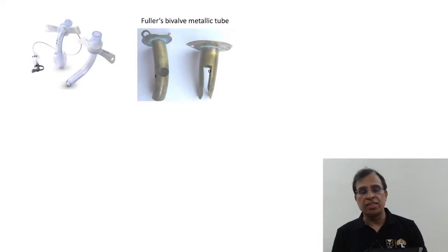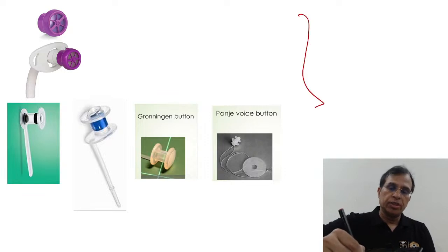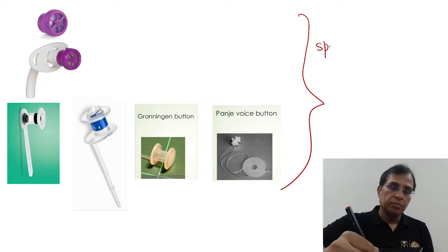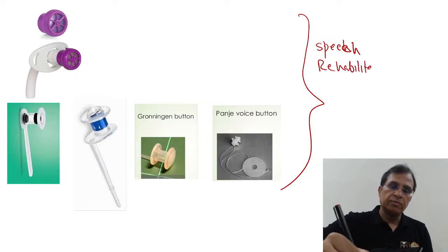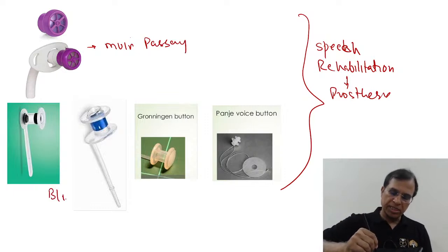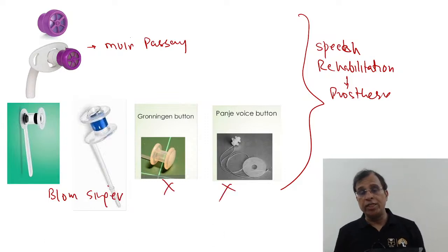Okay. Now, these are the tracheostomy tubes. The first one is non-metallic. The second one is metallic tube. And these are some of the prostheses that we use for speech rehabilitation. After tracheostomy and laryngectomy, the patient cannot speak because of tracheostomy or laryngectomy. So we do speech rehabilitation. So these are the prostheses. This one is called Muir-Passe valve. These two are same, called Blomsinger. And these two are less important, but the names are given: Pangen, Groningen, and Pangen.